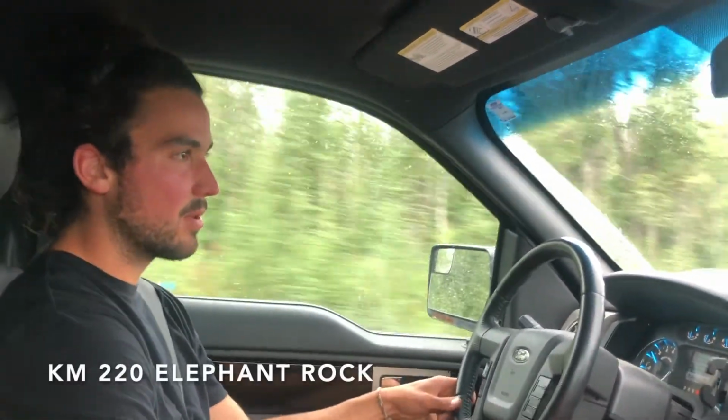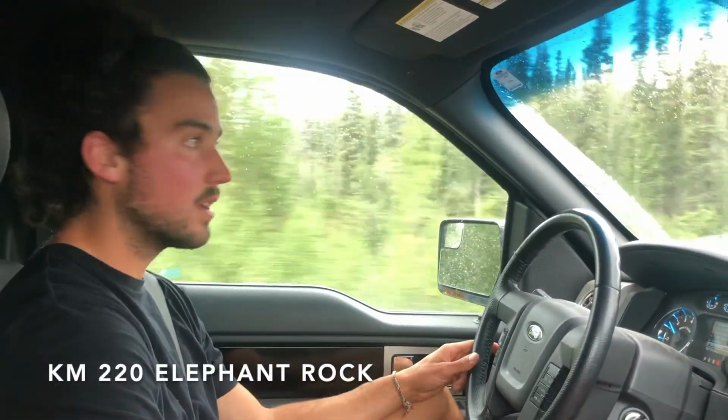We just passed Elephant Rock, which is at the 220 kilometer mark. If you have a pair of binoculars, you can see this rock. It kind of looks like an elephant with a tusk. And the relevance of that, just kind of fun, is that elephants used to roam around the Yukon here about 6,000 to 8,000 years ago when the woolly mammoths were here too. So it's crazy to think that elephants were messing about out here.